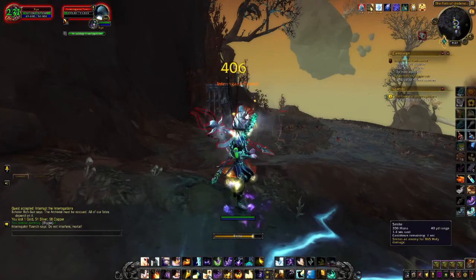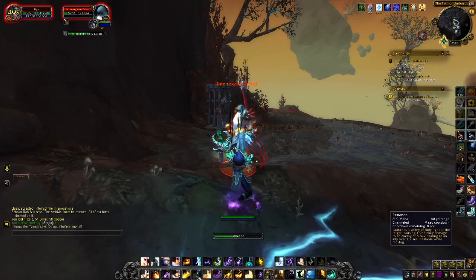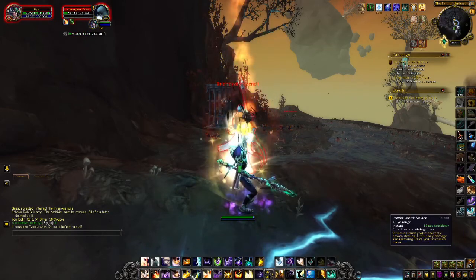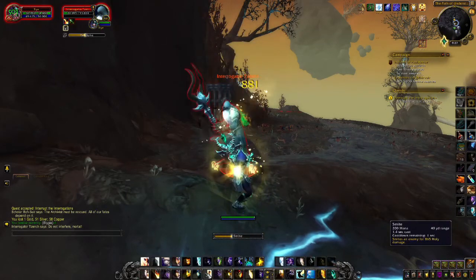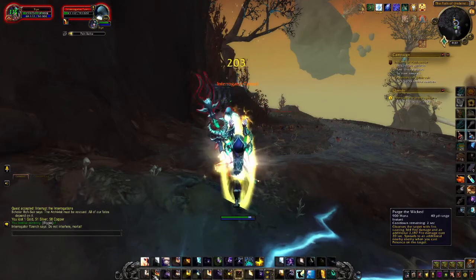Yes, so I think the alchemist might be in that cage where this interrogator's just come from, because I saw a flash of green as we went towards it, and at the moment I can't see her because there's so many spell effects going on. Shield off! So I forgot again.